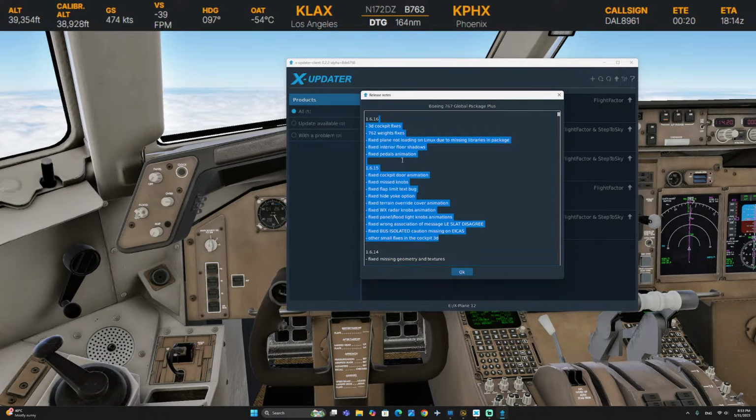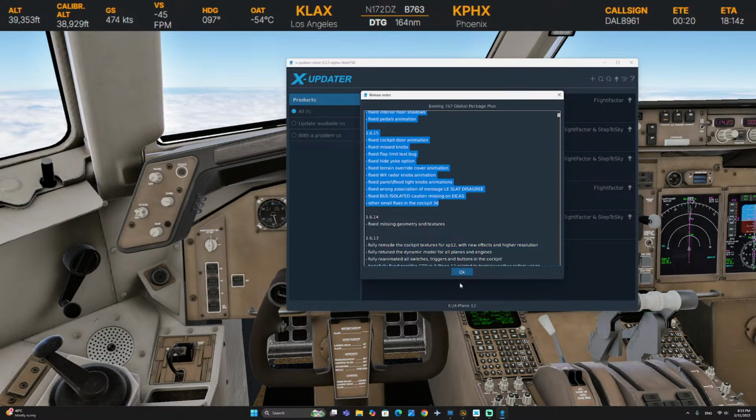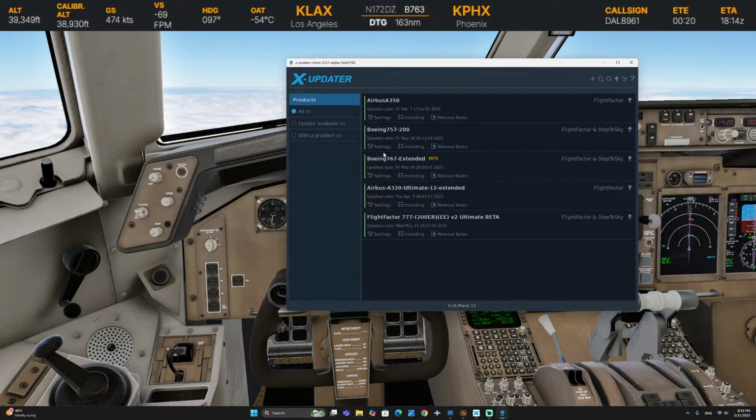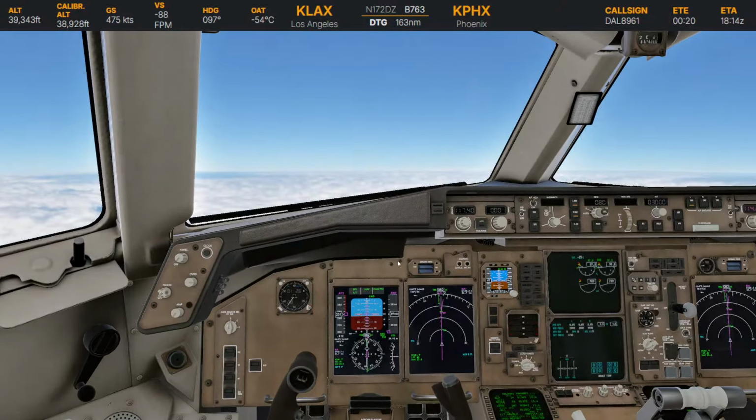So lots of these small fixes in the 3D cockpit. So all of these are very new fixes for the aircraft, and the same has been applied to the 757 as well. So these are the most recent updates to the aircraft.